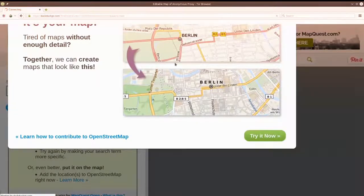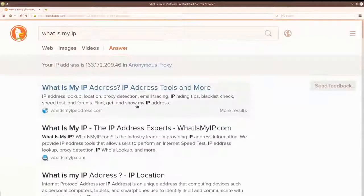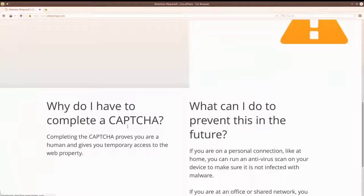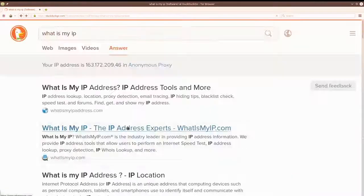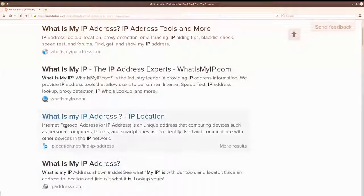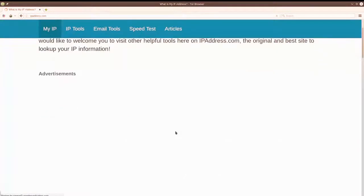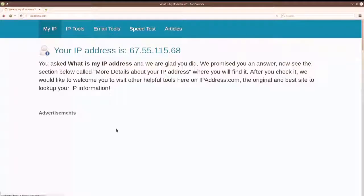Warning to you, some of the sites won't actually work properly with the Tor browser, so keep that in mind. I have to disable a few things in order to be able to load this. But come on, I almost had it.